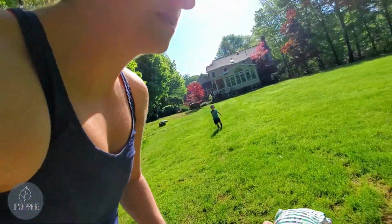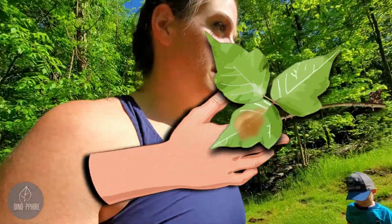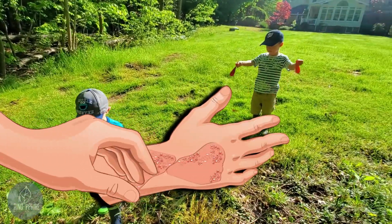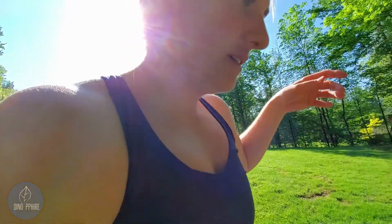But we need to identify poison ivy so that we stay away from it too, right? Okay, we're going to be very careful and we're not going to touch this. Because poison ivy, you don't want to get on your fingers or your skin, or it can give you blisters, right? I'm just going to carefully identify this poison ivy so that we know what it looks like, okay? Poison ivy can be very dangerous, but we need to know what it looks like because we enjoy going into the woods, and we can't go into the woods unless we know what to look for.